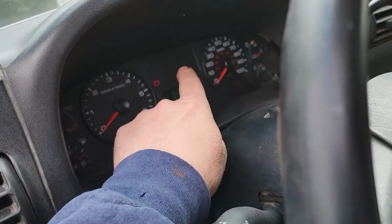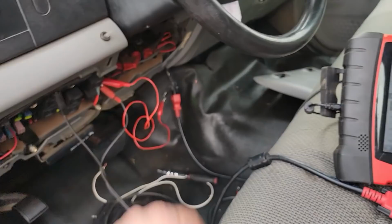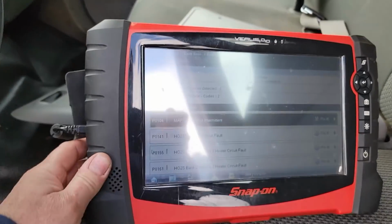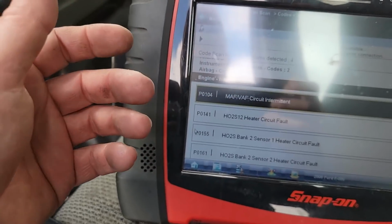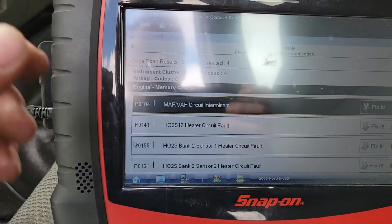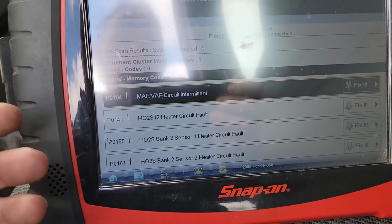And being as though someone disabled the check engine light, I'm sure they did that so we couldn't plug in and see what's going on. But whatever, we'll get through it. It ain't a big deal. I mean, it's unexpected, and it's upsetting that people are like this. I mean, how ridiculous. That just shows you the caliber of people that sell trucks.